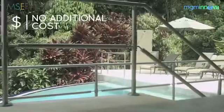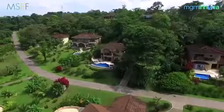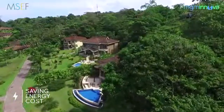The project, which was financed by MGM Sustainable Energy Fund and managed by MGM Innova Capital, came at no additional cost whatsoever for the resort. The electricity generated by the project is sold at a lower price than what it would cost to generate that same amount of electricity with the diesel generators. So the resort starts saving on energy costs from the very onset of the project.